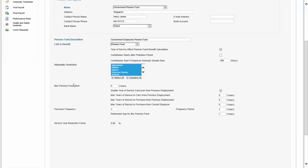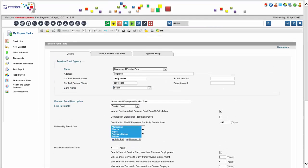And then what is the maximum pension fund term? Can you carry over years of service from previous employment? Is there a maximum for this? Is there a maximum that you can purchase in addition to what you carried forward from the previous employer? And is there a maximum of years that you can purchase from the current employer? You also have retirement age settings and so on.